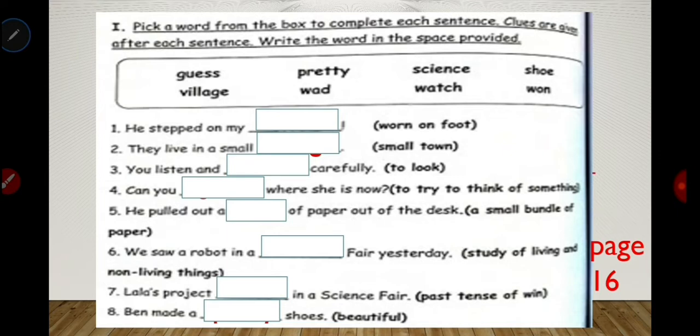Number 1. He stepped on my blank. What's the answer? It means worn on foot. Excellent. He stepped on my shoe. Number 2. They live in a small blank. What's the answer? It means small town. Good job. They live in a small village.